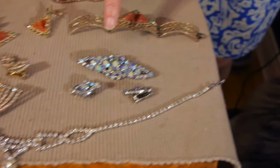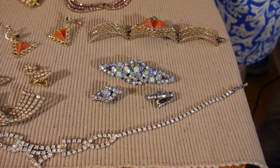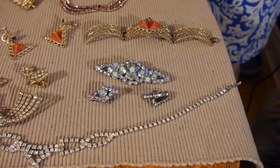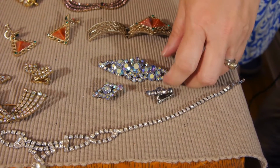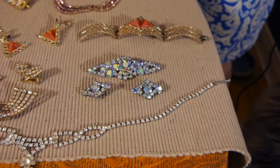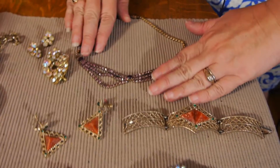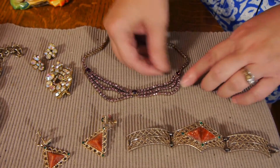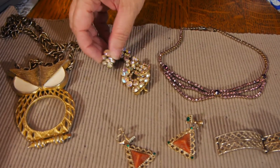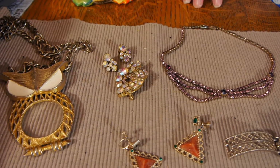This is a coral Aurora Borealis. In your description, in your title, you can write AB. Very often people will list it as that, AB for Aurora Borealis. In blue. Such great condition, nothing is missing. So coral. This isn't signed, but I loved the design, and it's all this beautiful amethyst purple color. These earrings are signed Triad and go with this brooch.